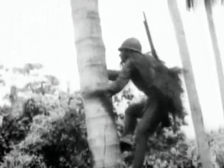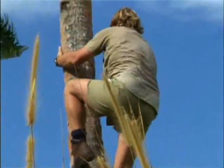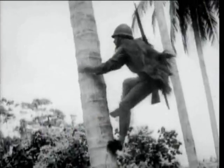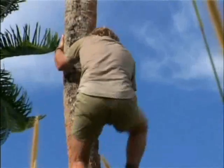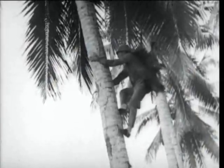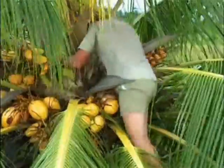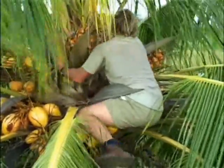While the Japanese use palm trees for deadly sniper attacks, the Allies see them as observation points. Concealed Australian troops act as coast watchers, relaying Japanese ship and troop movements to the Allied planners. And here in the Solomon Islands, they're joined by the local islanders.